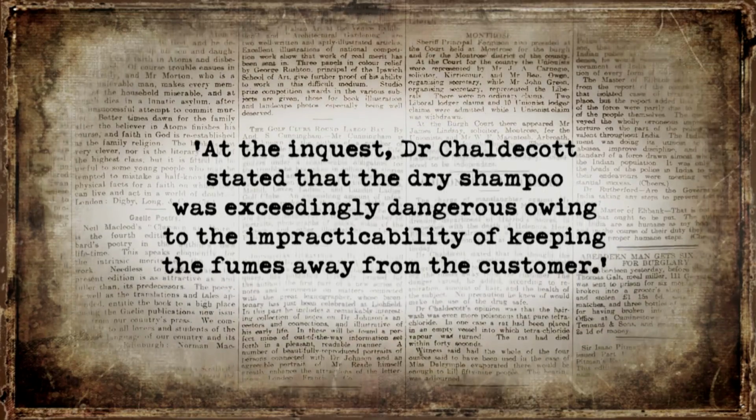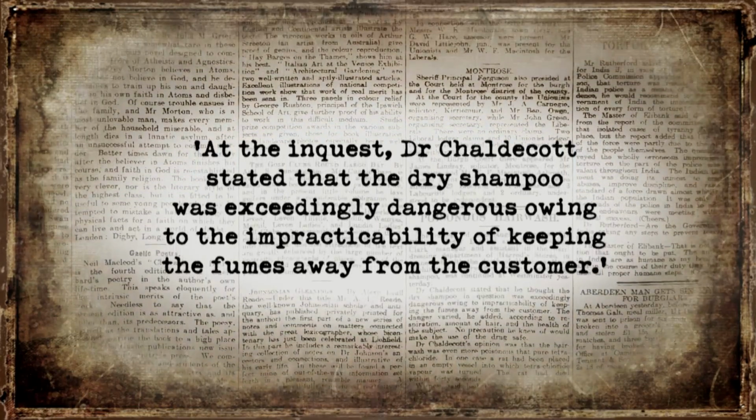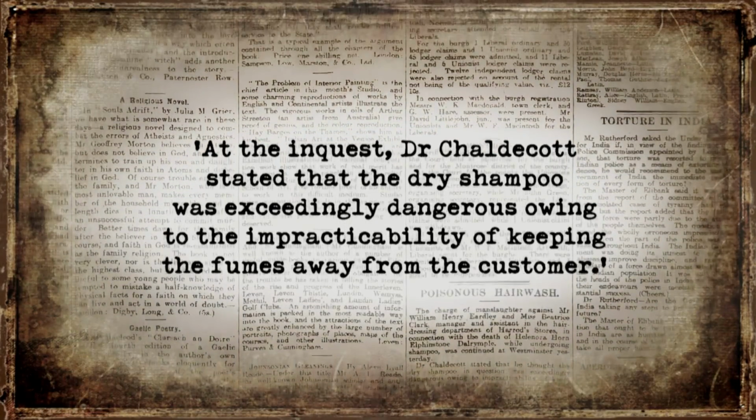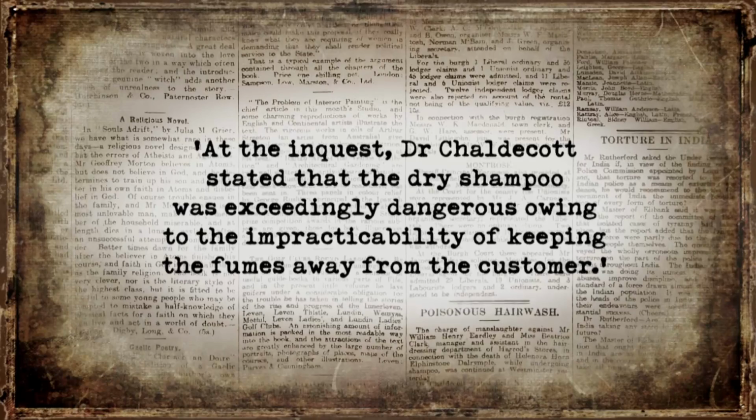At the inquest, Dr. Chaldecott stated that the dry shampoo was exceedingly dangerous owing to the impracticability of keeping the fumes away from the customer.